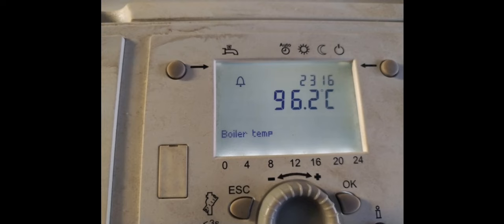And the boiler was going up, even though the set point was set to about 75 or 80 Celsius, the boiler was going up to 95 to 100 in some cases. It wasn't kettling, but it was actually starting to overheat.